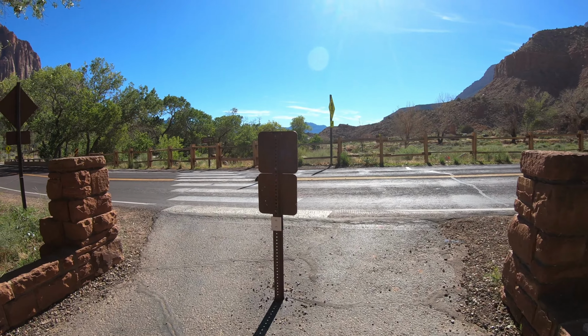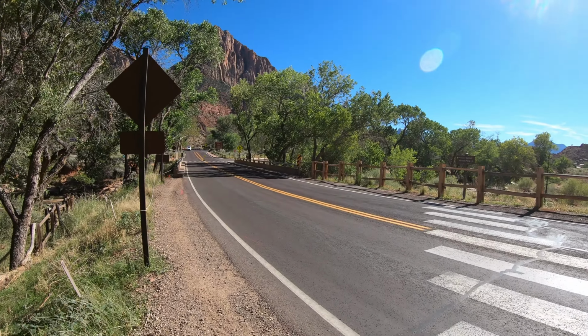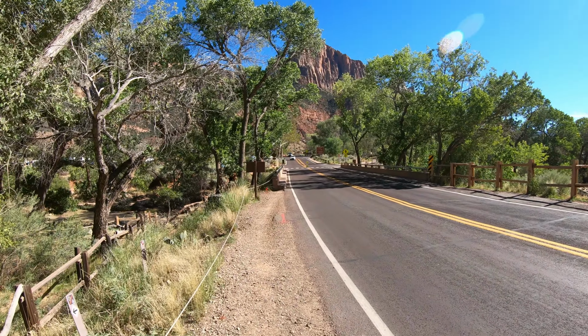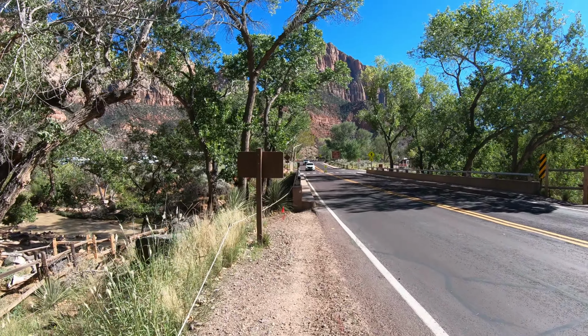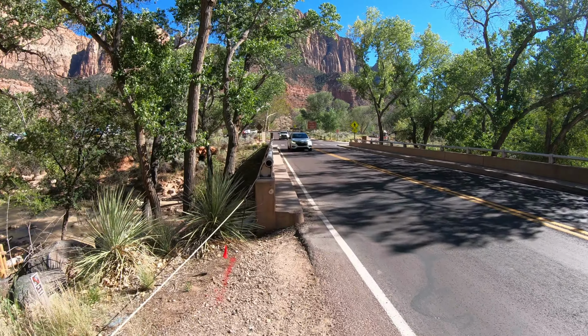Here I am at the southern end of the Paiutes Trail. Visitor center's just over there. All the parking's up there. Great little hike. Highly recommend it. Even if it's not, you know, a big blockbuster hike like Angel's Landing or the Narrows. I really think this is a good hike to do.